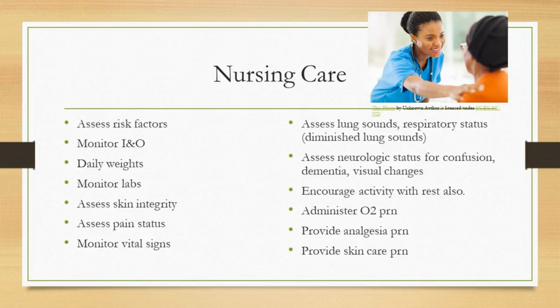We want to encourage activity with rest also. They shouldn't just be lying around all the time, but realize they will be quite fatigued at times. Administer oxygen as needed, provide pain medicine as needed, provide skincare as needed.